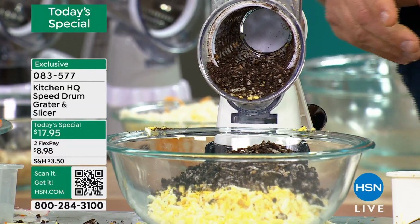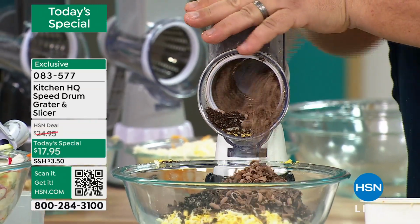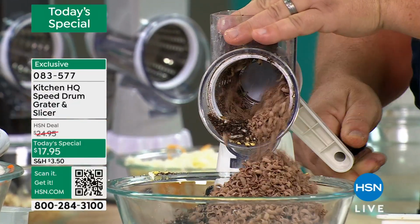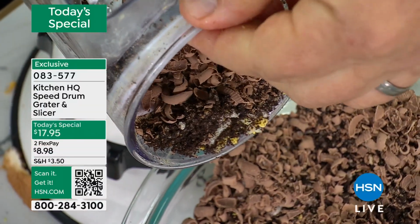Truly, you can do chocolate. Take those chocolate bars that are going to be left over after Halloween. Look at this, oh my goodness. You can grate up your chocolate for a latte or for a cake topping or a pie topping. Look at that. Now, if that's too coarse, you go to the fine grater and it'll come out even finer than that. Or you can get the curls by using the slicing drum.